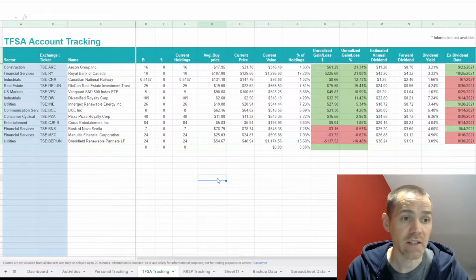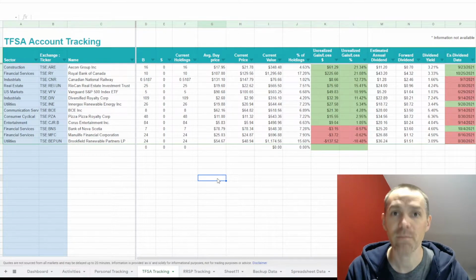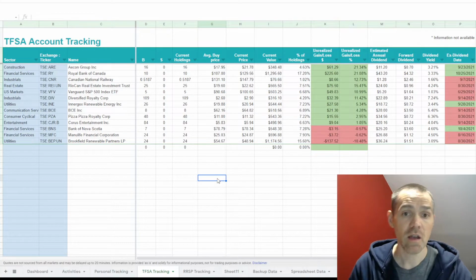So continue down the list: Diversified Royalty Corp, Energetic Renewable Energies, BCE, Pizza, which, like I mentioned, just paid me a dividend, $2.10, Chorus Entertainment, Bank of Nova Scotia, Manulife Financial, and Brookfield Renewable Partners.